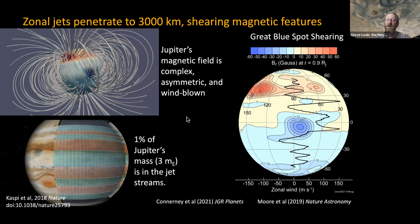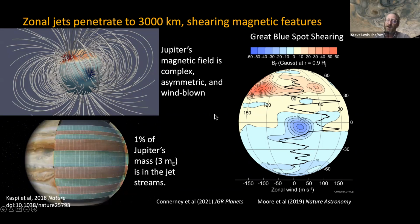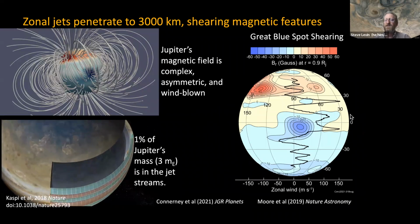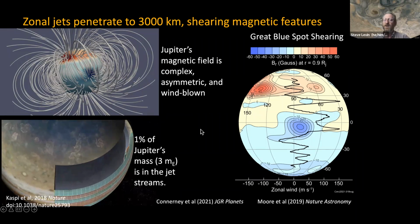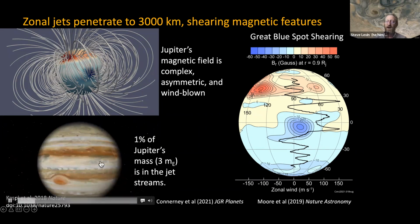which is a really interesting depth, because that's about the depth where the molecular hydrogen conducts electricity enough that it should affect the magnetic field. So we think what might be happening is some of the complexity in the magnetic field is driven by the belts and zones. And likewise, the depth of the belts and zones may be driven by the magnetic field. When they get deep enough to where they conduct electricity a little bit, the magnetic field slows them down, and that's why they don't go any deeper.